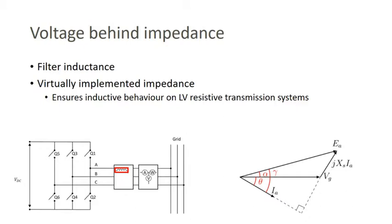inductance. So you can actually, even though you've got a largely resistive network, such as what you get in 400 volt power systems, still ensure that you have inductive coupling between voltage sources, which means that you can still use your decoupling assumptions of reactive and active power, and then maintain your standard grid control elements, that PF and QV.